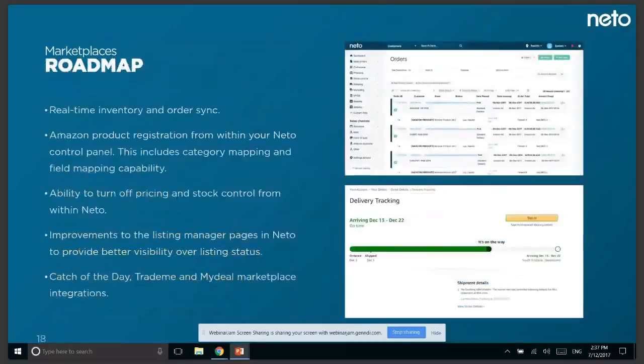So I guess that really brings me to the end of the demonstration. In terms of our roadmap for Marketplace and Amazon specifically, like I said, we're trying to get to a real-time inventory and order sync as quickly as we can. Obviously, the product registration feature that I was just mentioning is also really exciting, which includes category mapping and field mapping capability.